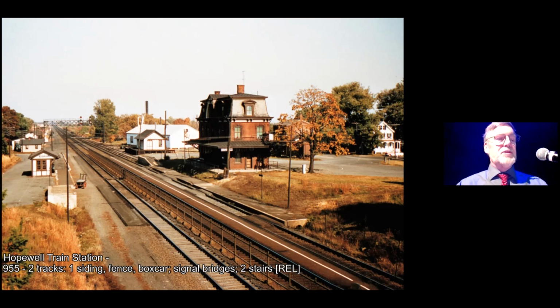The other thing to notice here in the distance down the train tracks is a new kind of signaling. So there are signal bridges, so the metal that span the track, and you can see 2 signals on the bridges in the distance there.